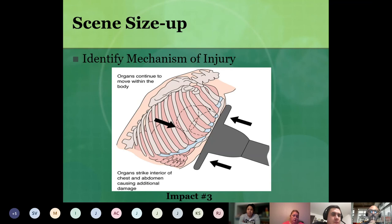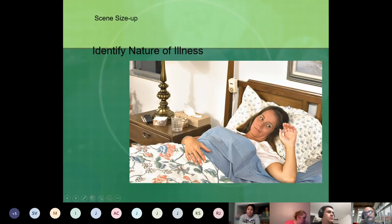Anybody know what we call that type of injury? It's called a paper bag injury. You just pop the lung, so you have a hole in your lung that's leaking out air, which can cause a pneumothorax. What did you say it was called? Paper bag injury. That's why I gave you the analogy of a paper bag filling up with air. It's a paper bag injury.